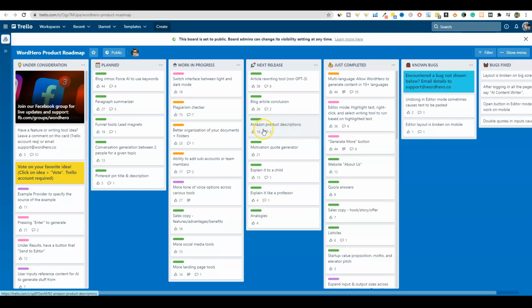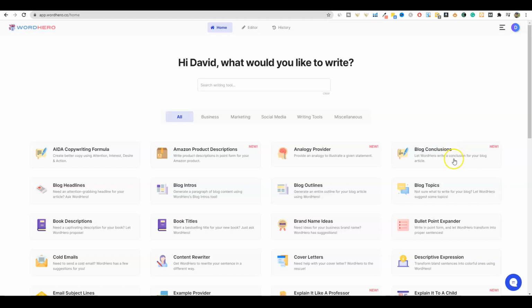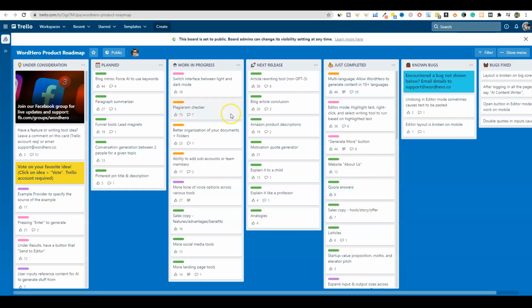Blog article conclusion. I think these are new releases, so these are already in here. You can check this out, analogies and blog article conclusion. Blog article conclusion is right here, right? Analogy right here. Okay, so they're very much updating this as they go. I really like that too. I've seen others that have roadmaps that they kind of lose touch with and they stop updating. And so you can see that the owner of this software and the CEO and founder is very organized, and I like that.